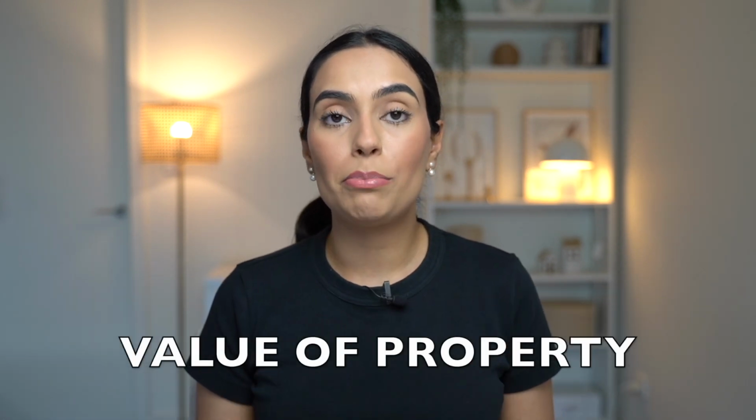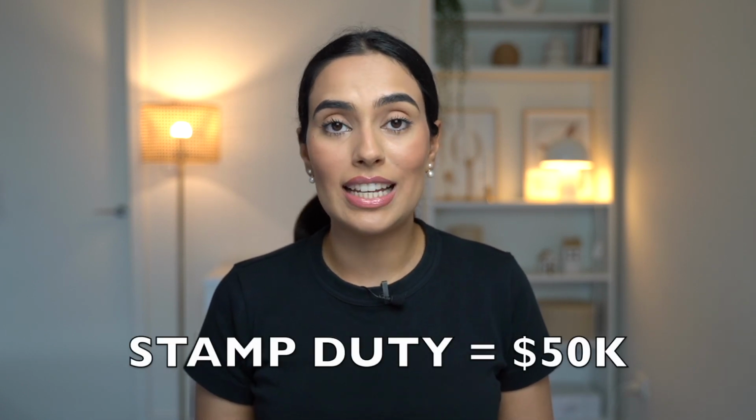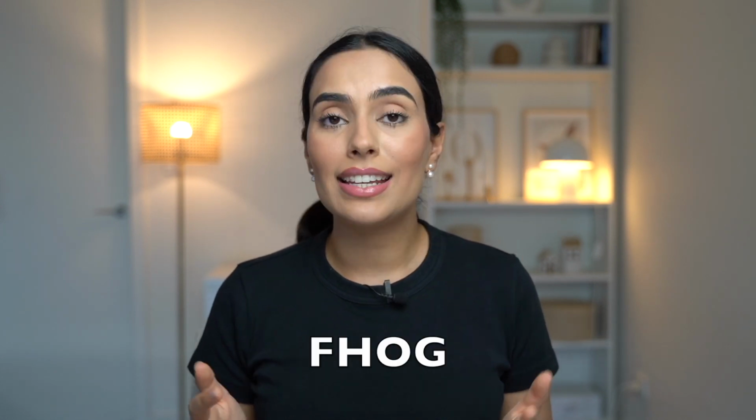So taking our example, for a $1 million property, for example, in New South Wales, you'd have to pay around $50,000 in stamp duty. That's if you're not eligible for the first homeowner's grant. And in this case, if we're buying a $1 million property, then we are above the threshold for the first homeowner's grant. For you to calculate stamp duty for yourself, you can go on online calculators, or you can speak to your mortgage broker around this as well.